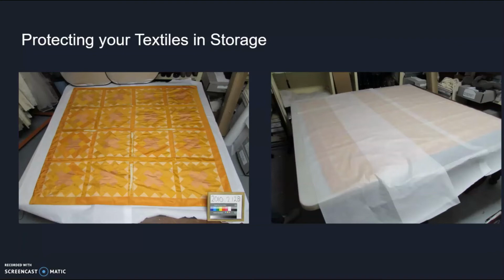So another option for storage besides folding it and putting it into boxes is rolling, which I'll cover in the next slide.